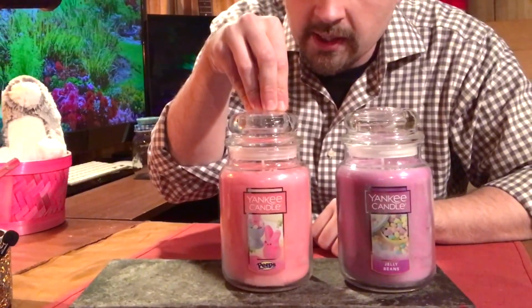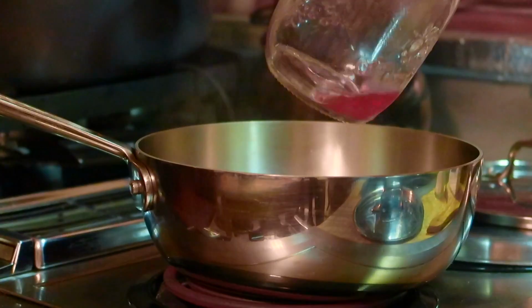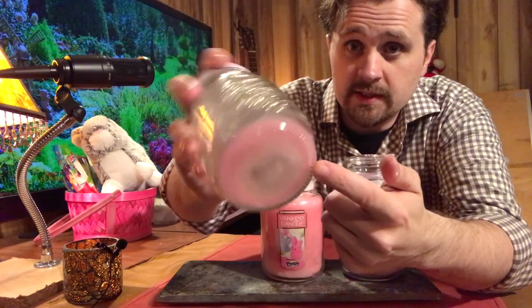and savory. All right, now, let's break out the mason jar and see how this aroma, this fragrance performs when melted. Peeps. It's kind of already solidified on me, but that's okay. Whether it's solidified or not, those oils have still become airborne. So this is really interesting.